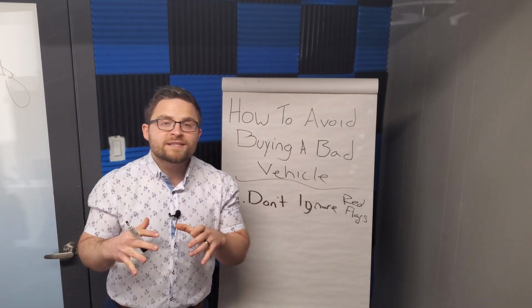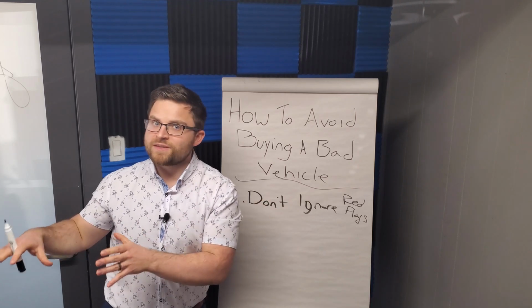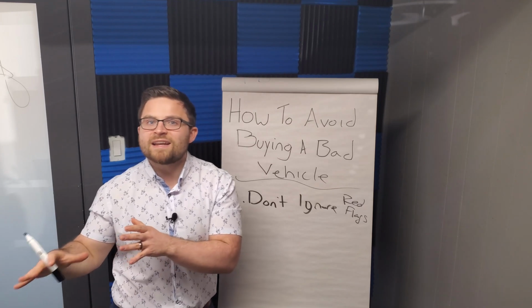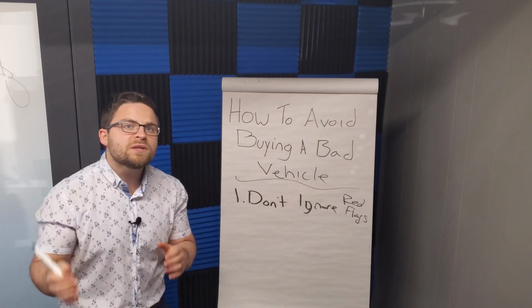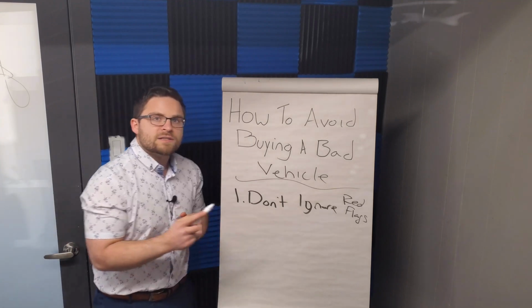They're real things. Not only are you making a judgment on the vehicle you're purchasing, you're making a judgment on the seller's character. You don't want them to hide any information from you, and you want to make sure you're asking the right questions to get the information you need to make the right decision. But red flags are something that's very real.